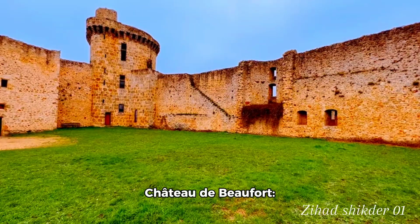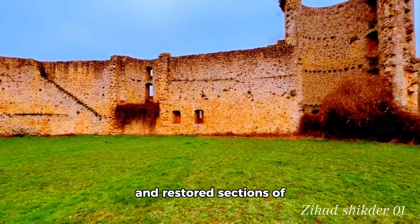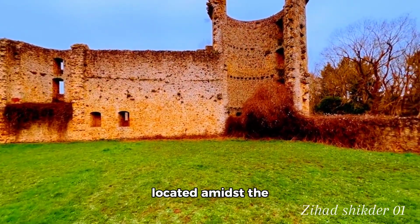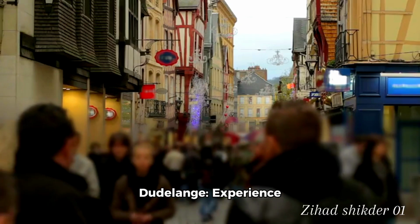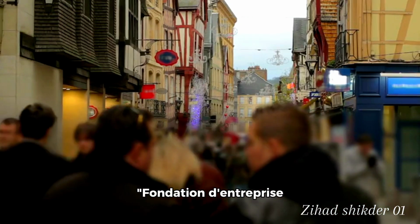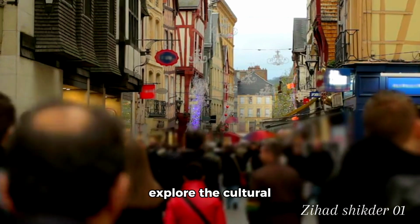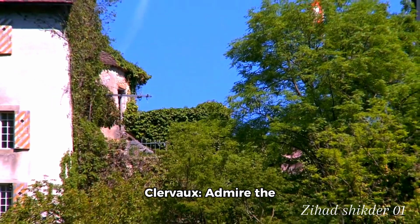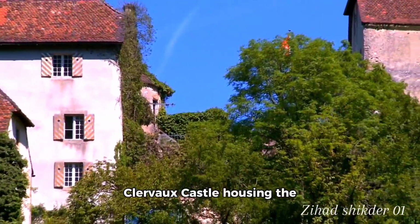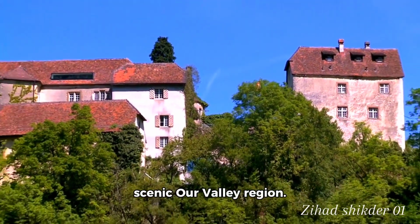5. Chateau de Beaufort. Explore the medieval ruins and restored sections of this historic castle located amidst the Ardennes countryside. 6. Dudelange. Experience contemporary art at the Fondation d'Entreprise Galeries Lafayette and explore the cultural heritage sites in this vibrant town. 7. Clervaux. Admire the Clervaux Castle housing the renowned Family of Man exhibition and explore the scenic Our Valley region.